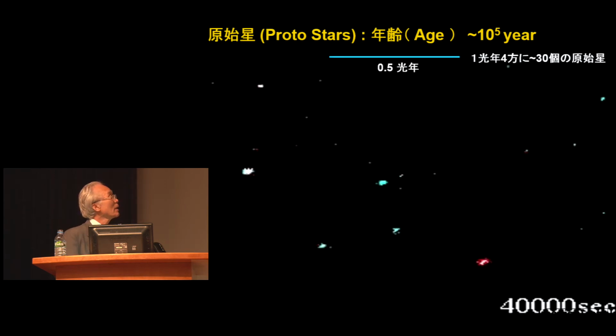Next. This is the other cloud. This is a video. This is the 1 light year square, and we observed this with X-ray. You see the bright dots here, and all of them are protostars. This is a very narrow space in the cosmos, but it is filled with or crowded with lots of protostars. That means that the protostars are born in a group.